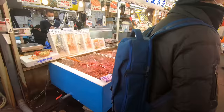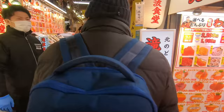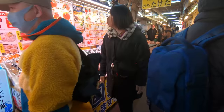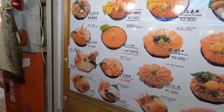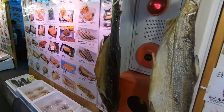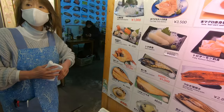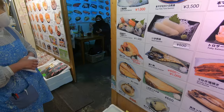For me, it seems like the prices are cheaper than in Hakodate. I don't know. Arigatou gozaimasu. Konnichiwa. Oh, pretty busy. Oh, people eating inside. Seafood bowls. The prices are quite reasonable, don't you think? Like 2,000 yen, 2,500 yen. Is this salmon? Dried salmon? Interesting. Hey, can you eat some sashimi here? Boiled mantis shrimp. It's called the sailfin poacher.